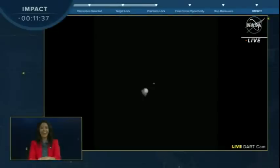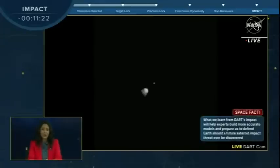All right, after a 10-month, 470 million mile journey, DART is just minutes away from making history. A truly global effort, this mission has brought together people from around the world, united under one goal: to find a way to protect humanity from a hazardous asteroid if one were ever discovered. Now, usually NASA spacecraft are intended to operate for many years or even decades, but not DART. DART was built to be destroyed.